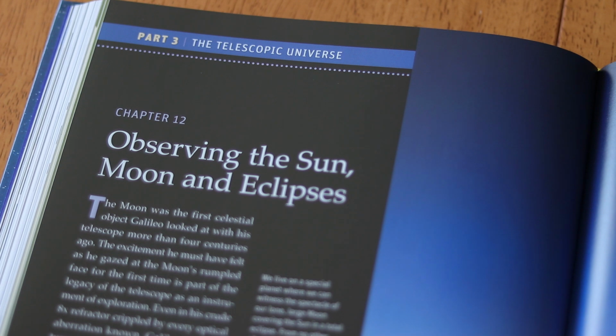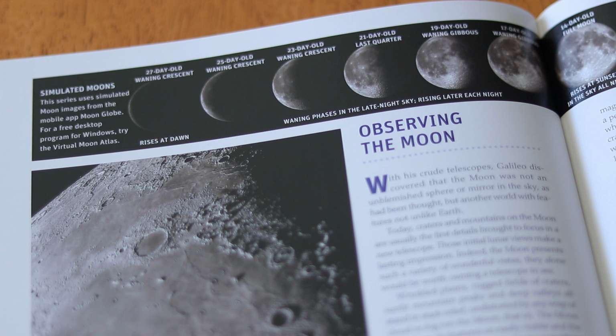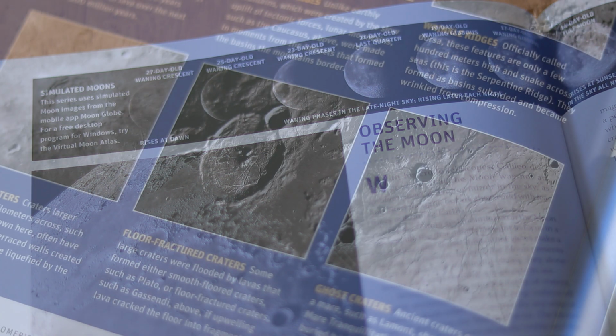Now that we have a good understanding of some of the equipment that you can buy in amateur astronomy, let's take a look at what the book has to say about what you can see in the nighttime sky, beginning with some great diagrams and information on how you can explore our closest neighbor, the moon. What follows is a gorgeous 14-day journey of the best objects to view on the lunar surface from the new moon to the full moon.